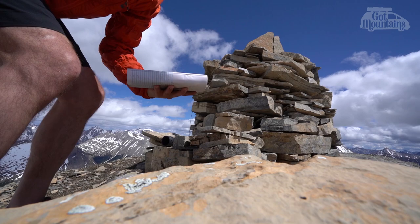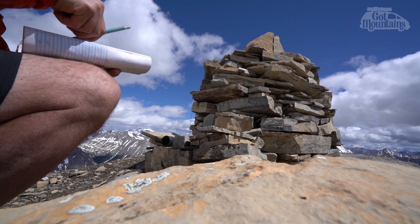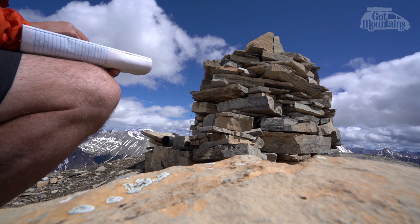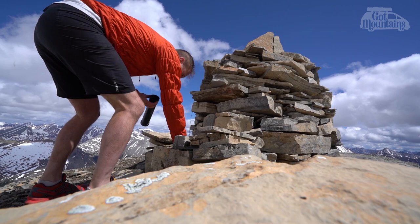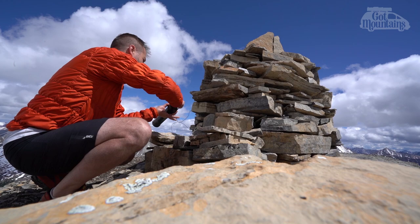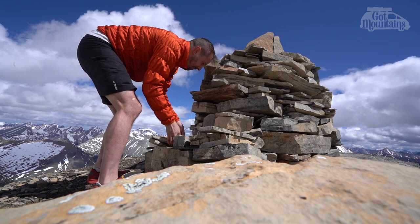There's one thing that annoys me, is how much people will just senselessly destroy something. I'm gonna make a note here. Oh no, pencil is not going to work on this wet paper. No, well, this video will have to be my signature on that. It's unfortunate because it's got a hole in it, so it's let water in, but it's here, it's readable, so it's working. And cover this back up.